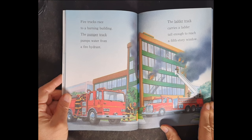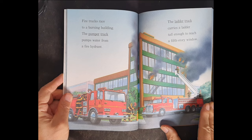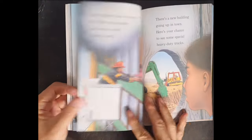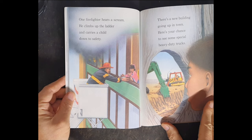Fire trucks race to a burning building. The pumper truck pumps water from a fire hydrant. The ladder truck carries a ladder tall enough to reach a fifth-story window. One firefighter hears a scream. He climbs up the ladder and carries a child down to safety.